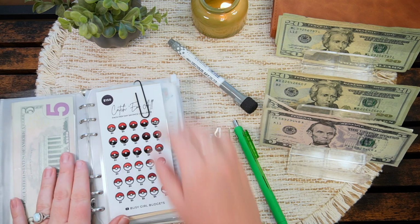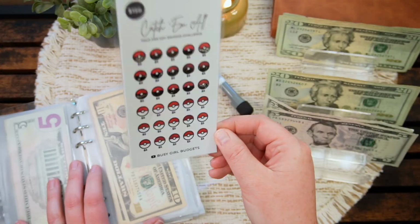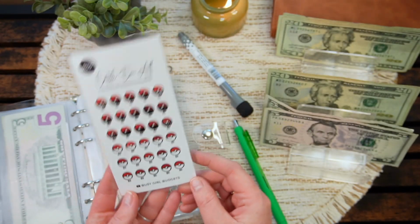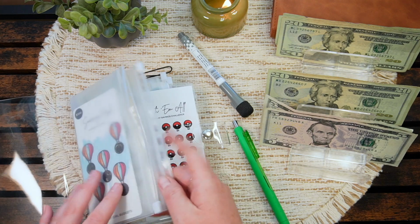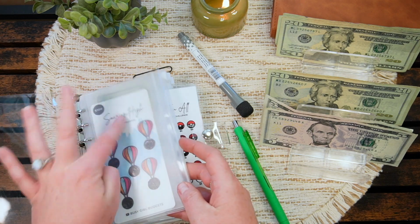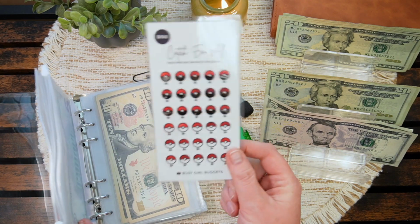All right, next is our Catch 'em All challenge. This was one of the first challenges I made. So this is not accurate as far as what the one looks like in my shop. It's going to be this size, with the rounded corners. This was my first run with a laminator.